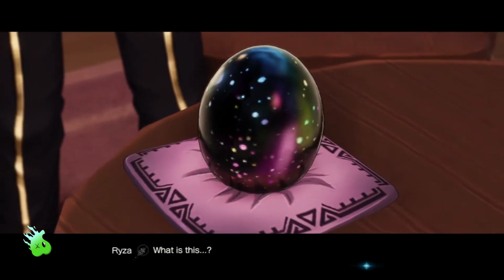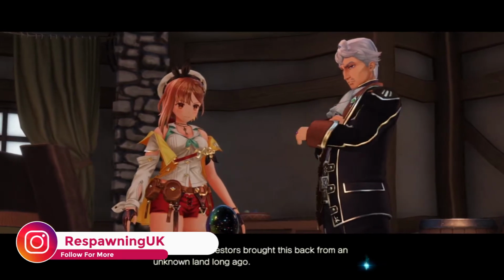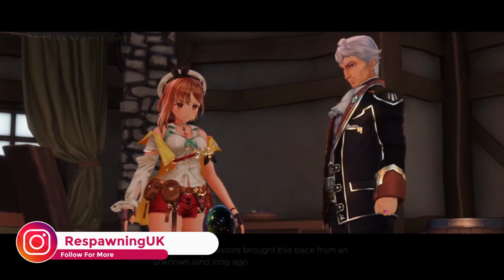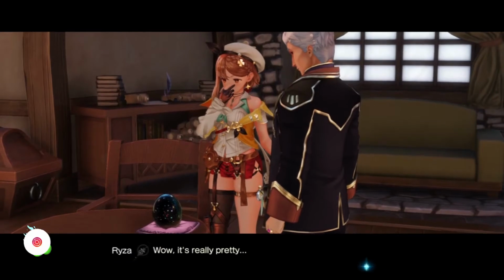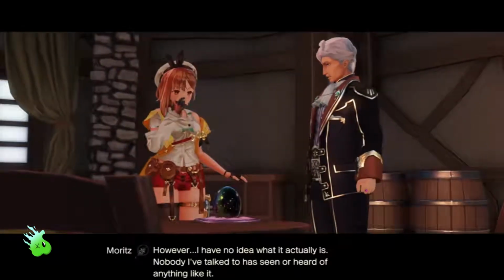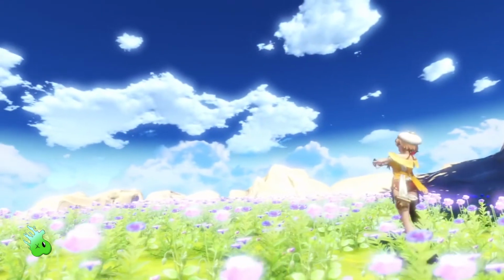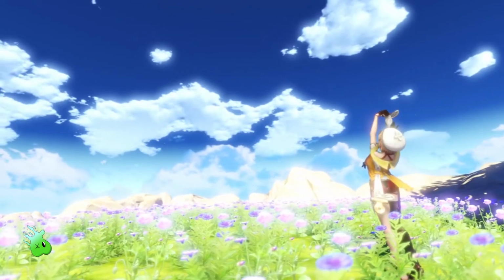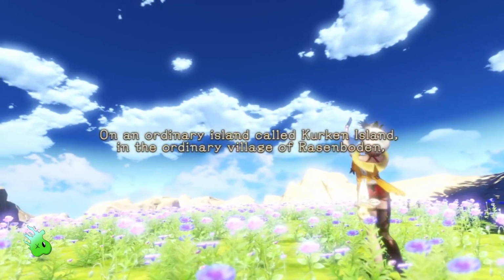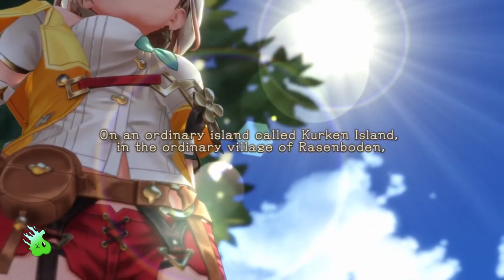Unlike the original game, Ryza 2 is focused on the capital city as opposed to her home on Kirkin Island, and it was just a delight to see a lot more of this fantastic world and watch Ryza and her friends adjust to the big city life. Atelier Ryza 2 is very, very character driven, spending lots of time investing in characters and their relationships. As I say, Ryza isn't going to save the whole world in her quest, but the grounding of this works really well and is what I love about the Atelier series as a whole.